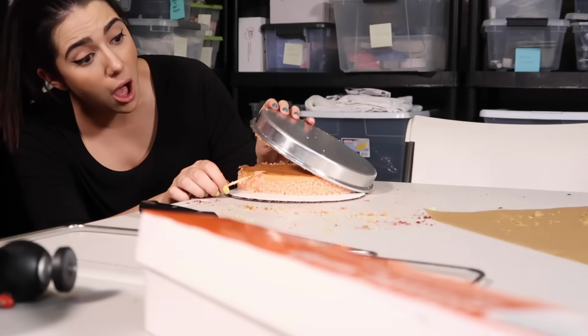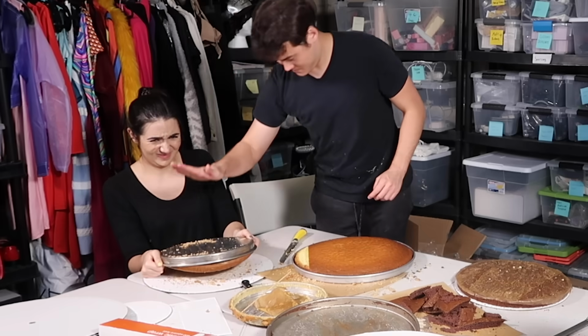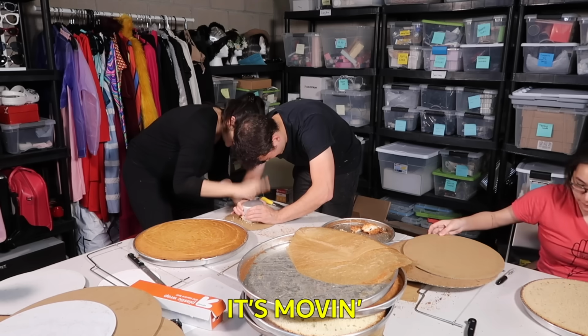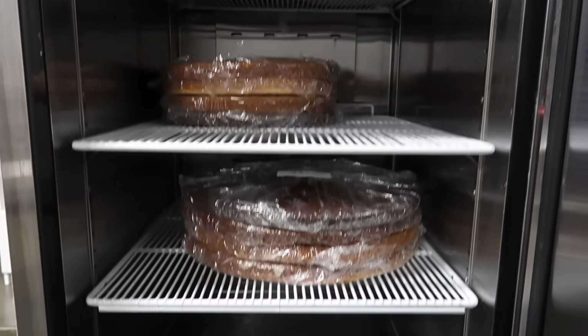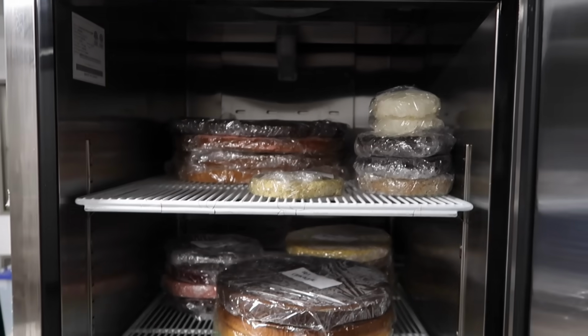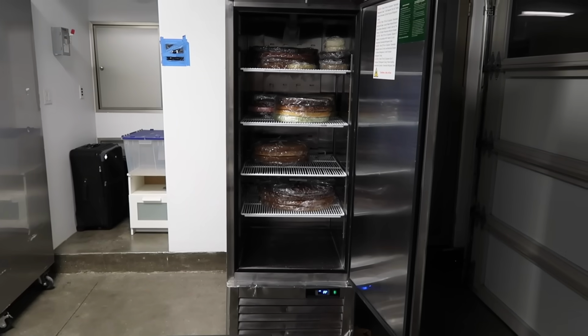And after we level them, we're gonna pop the cakes out of their pans. It's moving. It's out! And then wrap them, label them, and put them into the freezer so they're easier to handle when we're building, which we're gonna do tomorrow.